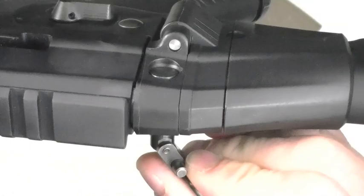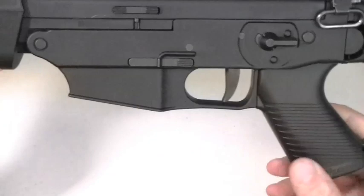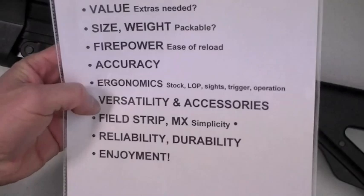If you want to run a two-point sling, you have that provision as well. Through a tie-in, you'll probably have to use a hook on the front end, and then you're ready for the two-point sling system as well. And we talked about the stock folding mechanism. No problems there. Love it. Versatility, we talked about that in POU. That's generally what POU means.